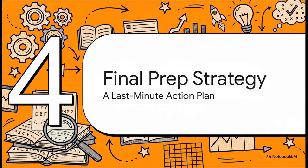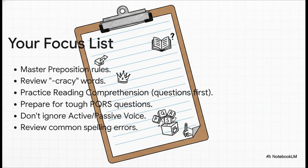So, we've torn apart the vocabulary, grammar, and comprehension sections. What does all this mean for you, right now? Let's boil it all down into a clear, simple, last-minute action plan. Here it is. This is your final focus list. If you're short on time, this is where you're going to get the most bang for your buck. Get those preposition rules down cold. Review all those -cracy words. Practice RC by reading the questions first, and get ready for some tough sentence rearrangements. Oh, and don't get caught off guard. Give active/passive voice some love, and review those tricky spellings.